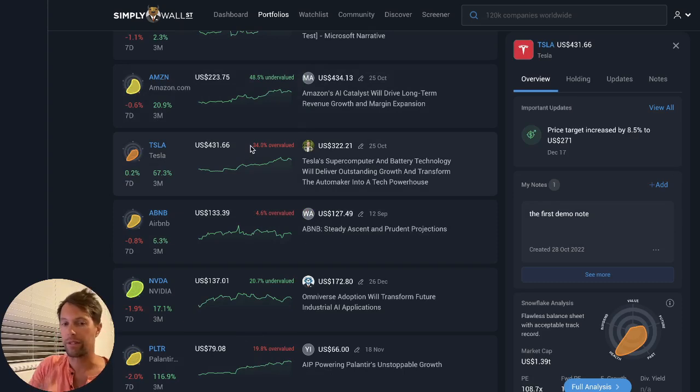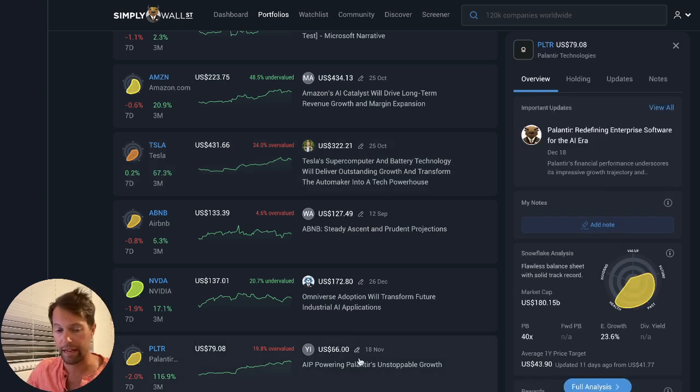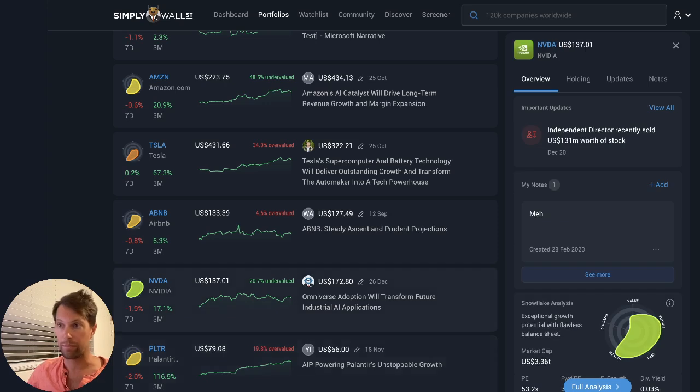So I kind of need to now reassess, which is pretty common, as you guys know. Company starts doing really well. Do you keep holding? Well, this is a great way to make that decision. Same with Palantir. That narrative that I selected on Palantir, it's now looking overvalued because the price has gone up a lot. And so that's a time for me to reassess.